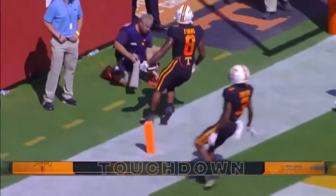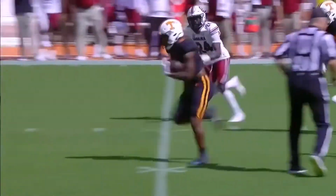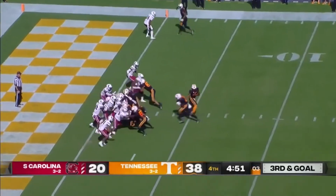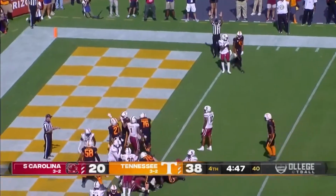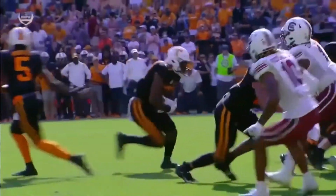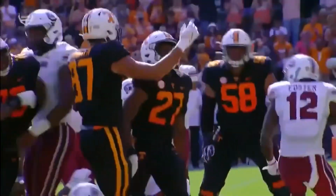This one, it's Tyon Evans, 45 yards into the end zone. Right there, he busts through the middle of the defense. No one can catch him. Down the middle of the field he goes. Tennessee again, goal line package. The handoff goes into the end zone. Tennessee leading 38-14 at this point. Tennessee is looking to finish this game. Laneith Whitehead on that score there.